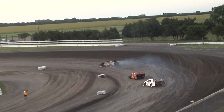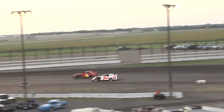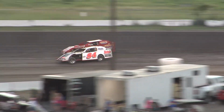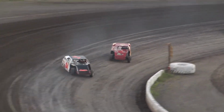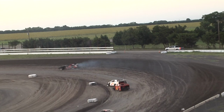Tom Lorenz in that 84 challenging for the second spot now, underneath the 41 of McMackin as they go down the back straightaway. Tom Lorenz up to second. Now sets his sights on the leader, the 15 of Josh Graham. Two laps to go, heat race number two.